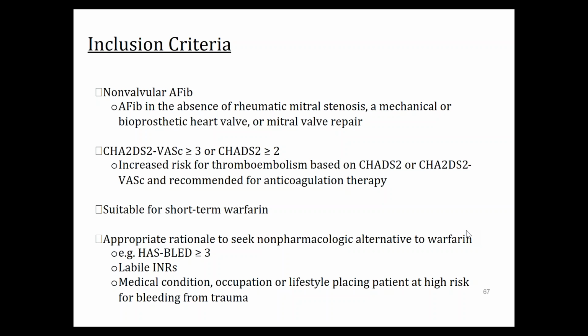We've done our first couple where we've decided not to put them on warfarin because they were such bleeding risks, 7 or 8 bleeds and major things. And so we've done our first couple, and the further we get out, we'll be much more comfortable doing more. Appropriate rationale to think of it as a non-pharmacologic alternative to warfarin. And this is what gives us, it was very interesting to see how CMS and the FDA were going to approve this for.